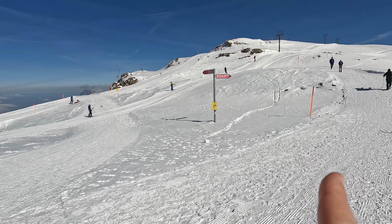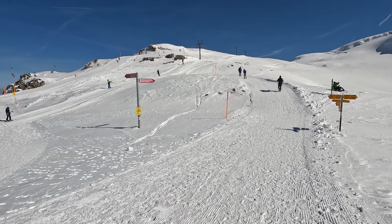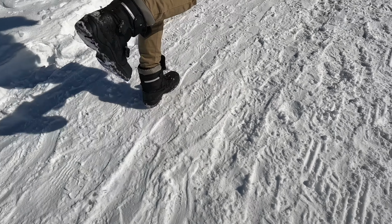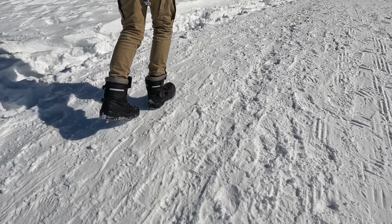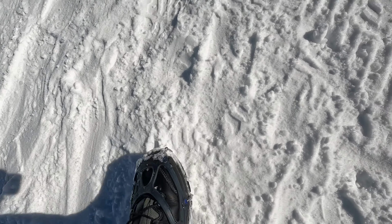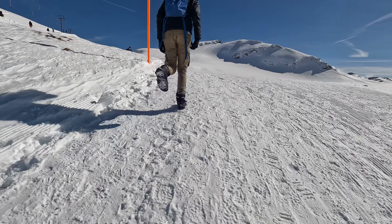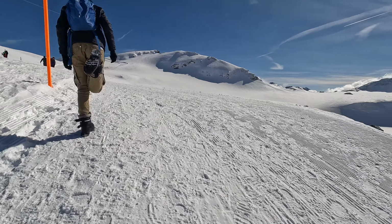Okay, so the trail splits here. We're gonna go this way first and come back around the other side. Okay, it's a little steep here, so we're kicking in. I've got my cleats that go on the bottom of my shoes to help a little bit with the steepness.